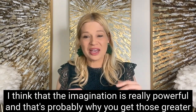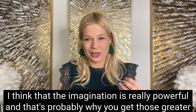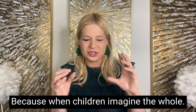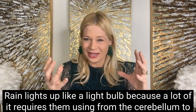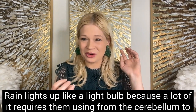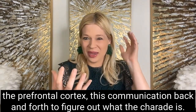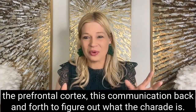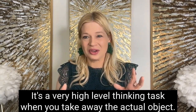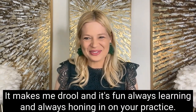I think that the imagination is really powerful, and that's probably why you get those greater gains without the object being present. Because when children imagine, the whole brain lights up like a light bulb, because a lot of it requires them using from the cerebellum to the prefrontal cortex, this communication back and forth to figure out what the charade is. It's a very high level thinking task when you take away the actual object. It's really exciting stuff. It makes me drool.